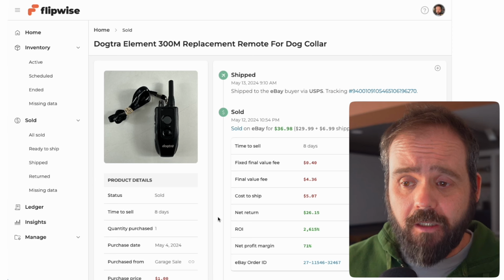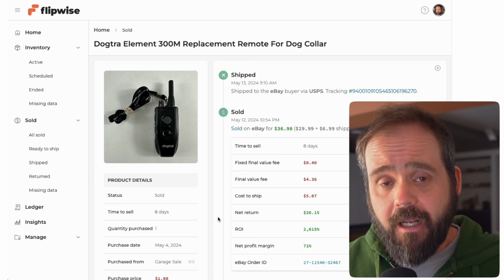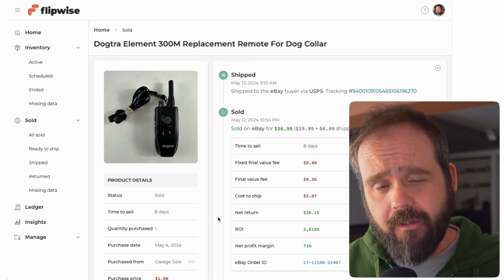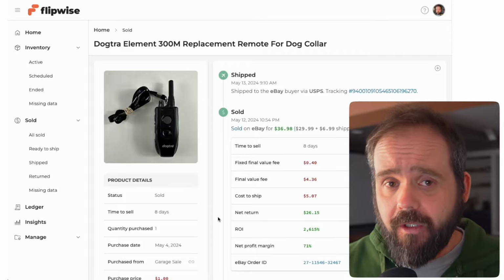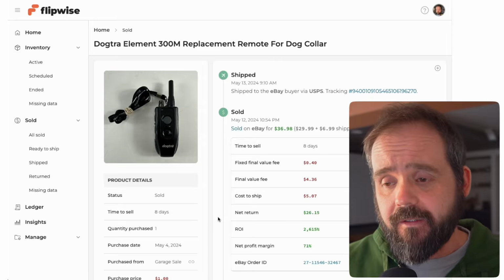So I sold both the collar and the remote here. I paid $3 total. I split it into 3: the remote, the collar, and the charger. All of those I split out into separate listings and sold individually.